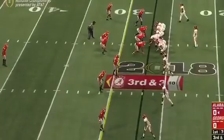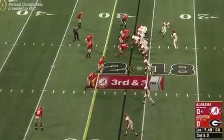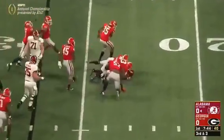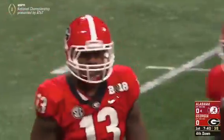Tide moving 42 yards, but come up empty. 3rd and 3. Empty backfield. Hurts is keeping a straightforward call, but it goes backwards as the Dogs swarm. Jonathan Ledbetter off the edge.